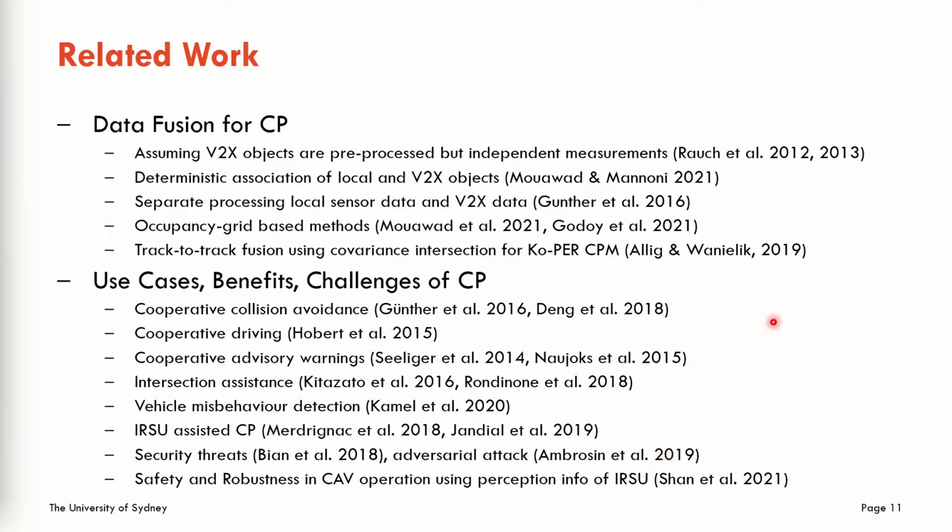For V2X data fusion approaches for CP, most existing methods assume perceived objects received from other ITS stations to be independent object observations. For the convenience of ignoring estimate dependency in the fusion, there's also work that performs deterministic association of local and V2X objects, and a work that separately processes local sensor data and V2X data. There are also non-parametric V2X data fusion methods based on occupancy grids. They are known to be computationally expensive. There's also an interesting paper in 2019 that proposes a track-to-track fusion method using covariance intersection for the CPM. However, the method is only evaluated in a numerical simulation with 2 CVs.